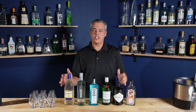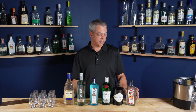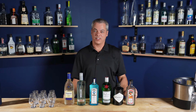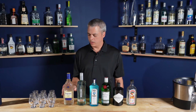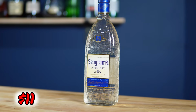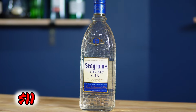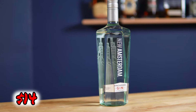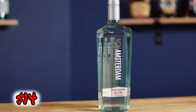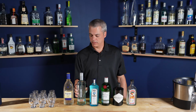These 5 are all real easy to find in America, being they're the top 5 selling. This top selling gin in the world is not easy to find. You'd have to go to the Philippines, actually. First, I have Seagram's Extra Dry Gin. It is the cheapest of all these at $11. And then there's New Amsterdam Stratusphere Gin at $14. This is just their gin, not their London Dry Gin.